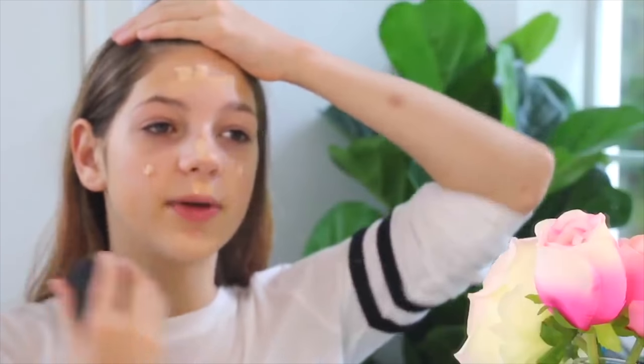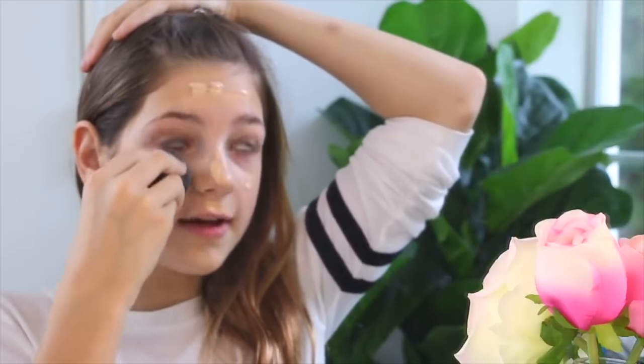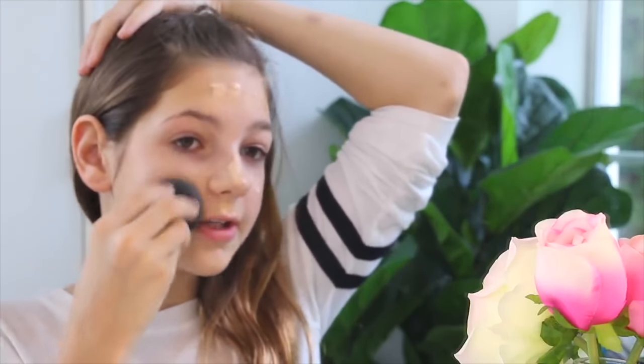So blending is basically dabbing your beauty blender on your face like this. Just go boop, boop, boop, boop. I'm gonna do this side with the beauty blender and this side with the brush. And you just spread the foundation all around your face. I love the combination of these foundations because one of them's very dry and one of them's very oily. Okay, so that's my finished foundation. My face does look a bit oily. That's because this foundation is very, very oily.